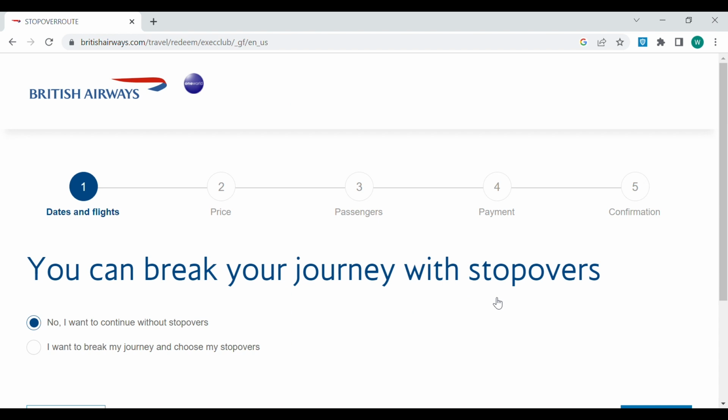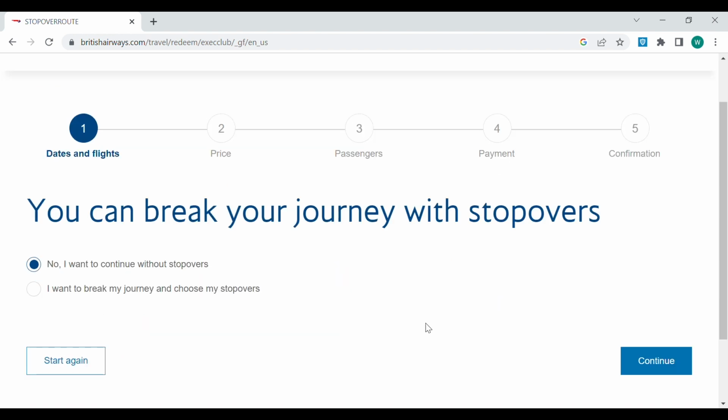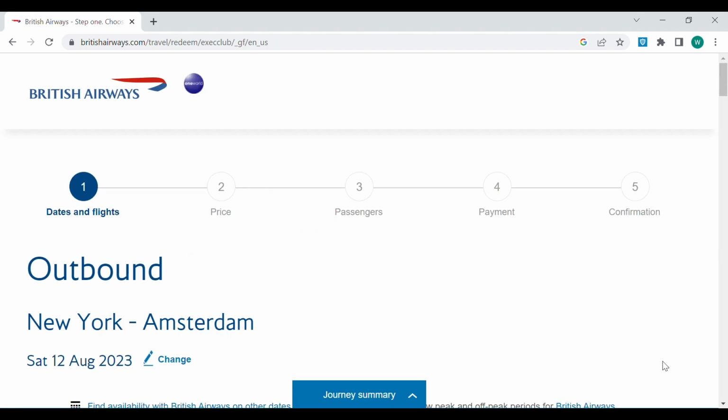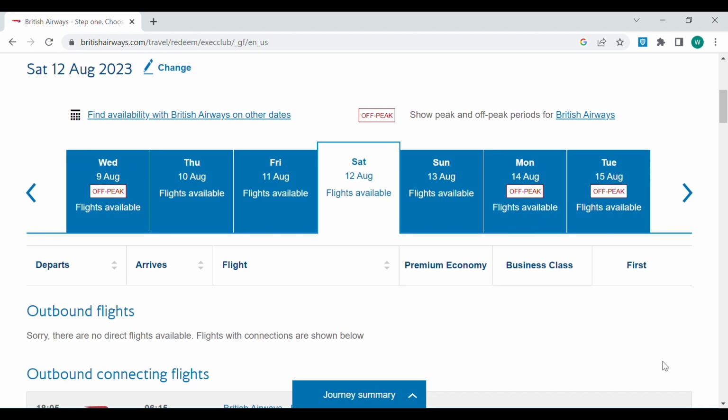And you can see on British Airways, they do ask you if you want to break your journey with stopovers. So that is an interesting option should you book it there. Right now, we're going to say no and just continue. So let's see what results we get here on the 12th.